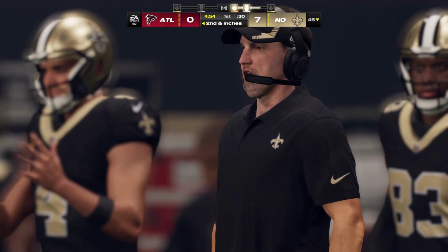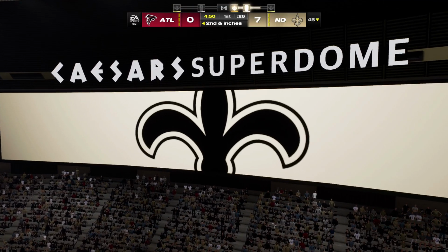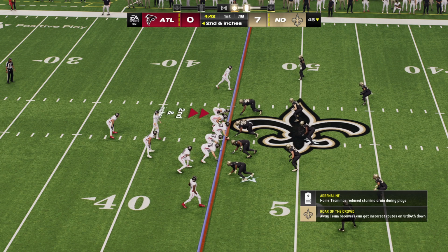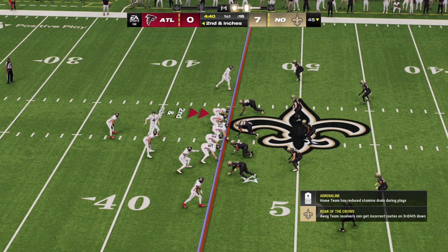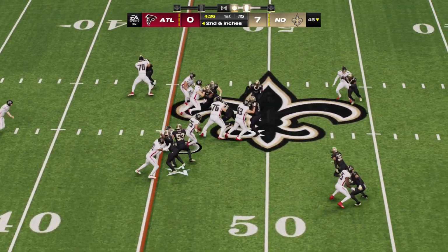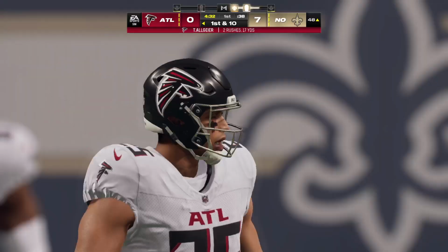So back-to-back big runs, picking apart this defense on the opening drive. I thought this was a passing league. I thought this was the era we were in where the ball was always in the air, right? They didn't get the memo. They didn't get the memo, and I know this to be true. Offensive linemen still, to this day, they want to run the football. They want to fire out and hit people across the line of scrimmage, and they're clearing space.